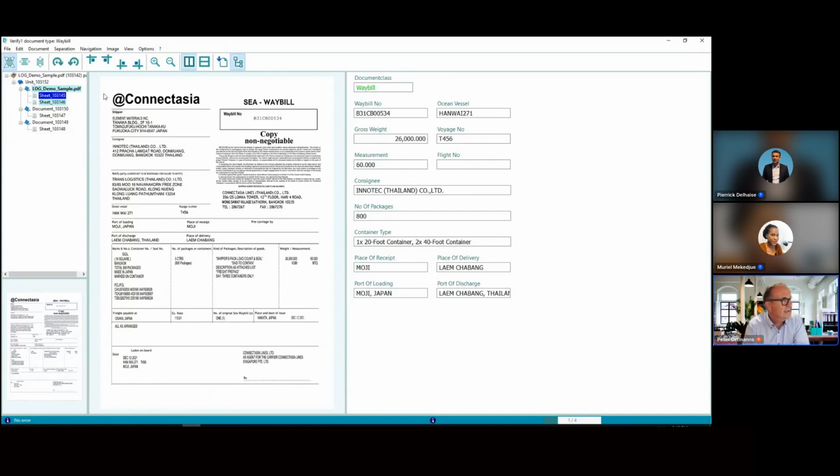Yeah, and secondly, the software has now classified this document as a waybill. It is green because we have configured this field in a way that it exactly stops here and requests a human intervention to confirm that this indeed is a waybill. If or if not that is necessary, it's just a question of configuration and can be done customly.